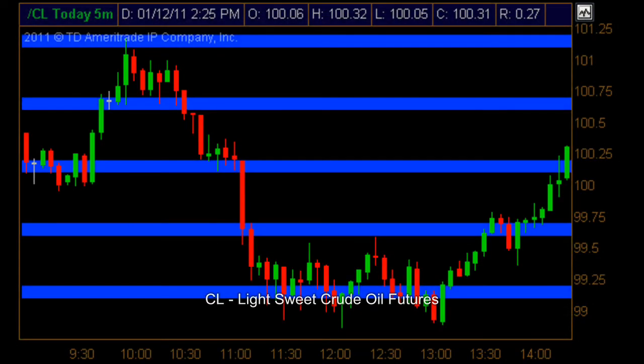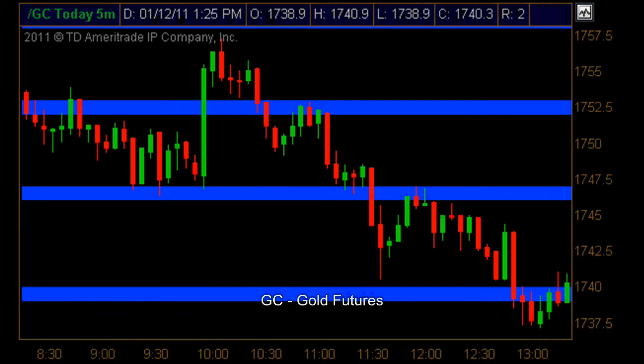Moving on to crude oil, the focus areas today called both the top and the bottom, as well as some support and resistance throughout the day. The focus areas today on gold performed similar to the oil. They called both a top and a bottom, and some swing points in between that acted as support and resistance.